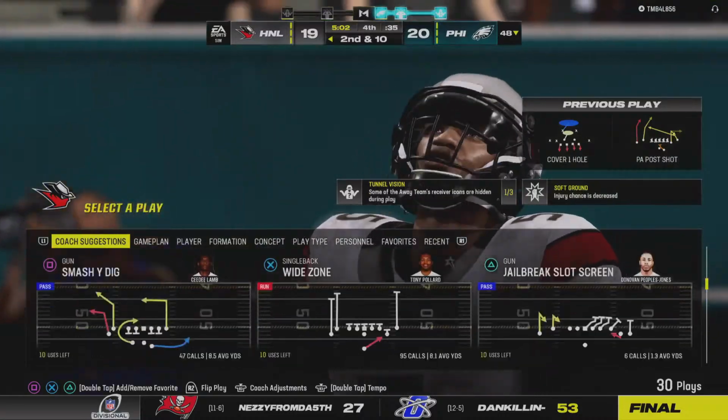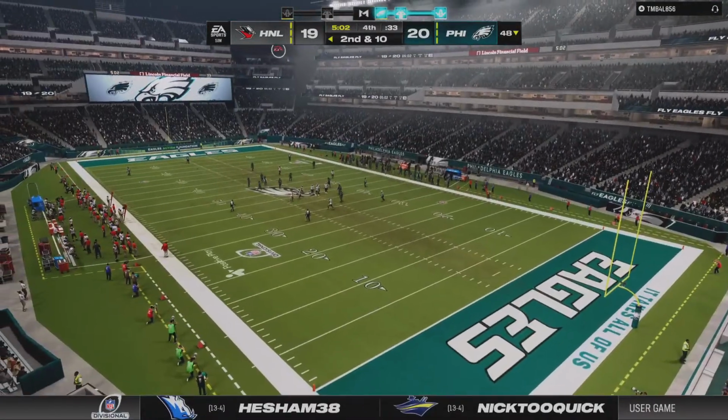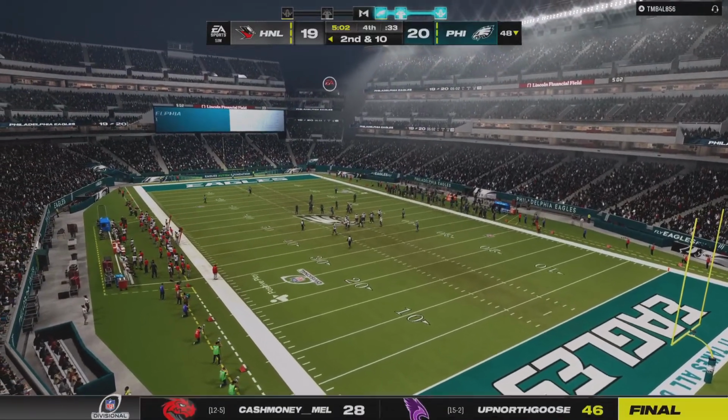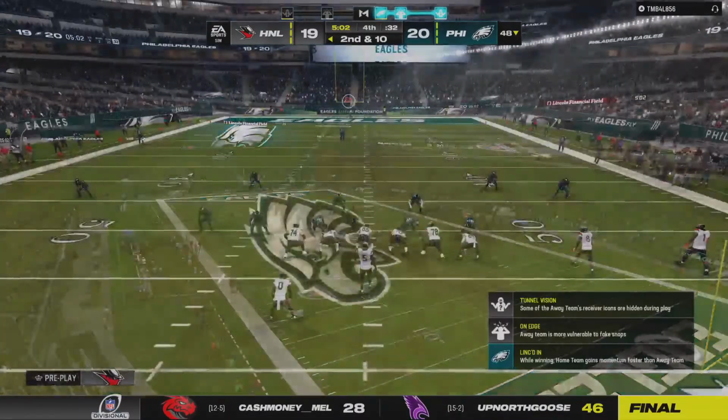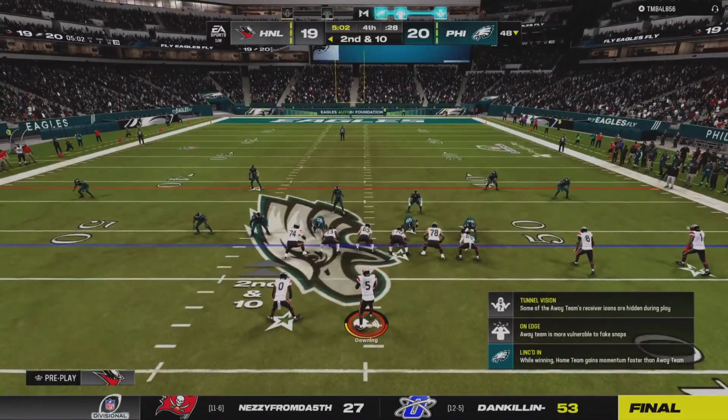Oh, this one incomplete. The pressure got to him as he released it. And it's 2nd down. Well, they've been back on their heels a little bit here in this drive, but a chance to exhale just a little bit there with incompletion on first down. Now they have to gear up, try and get 2 more stops, and escape this drive. So now 2nd and 10 after the incompletion on first down.